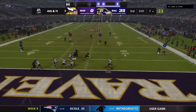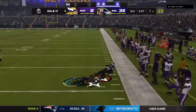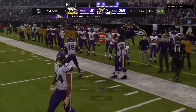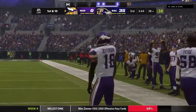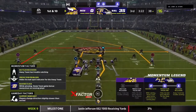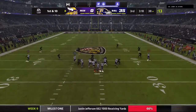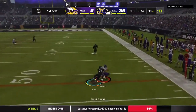It's Cousins. Flush to his right. That's complete to Justin Jefferson. And way up past the 35 before he's taken down. A big connection on that one. 31 yards. There's no doubt in my mind that not many guys in this league have had the impact that he's had here in the first half of the season. He's been a big play guy from the word go and continues to be one with another one right there.